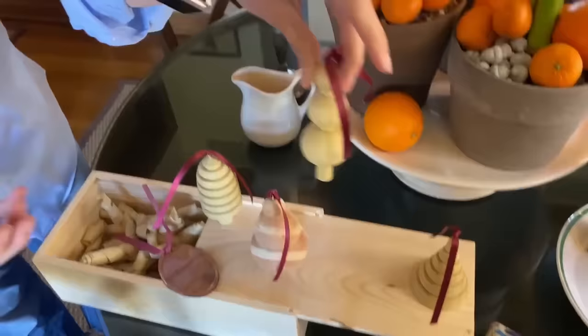Look at this one. It's a topiary. And I think these are so, so sweet.